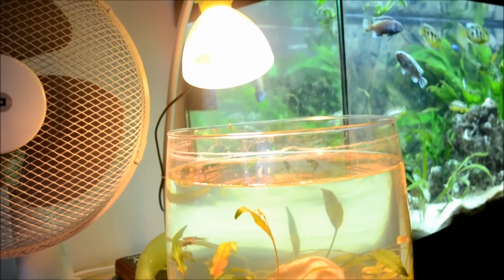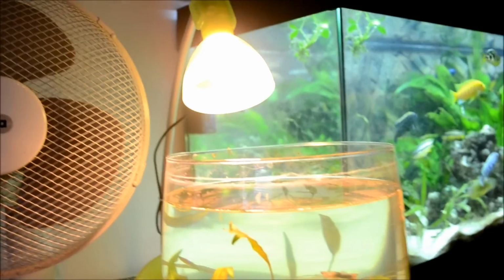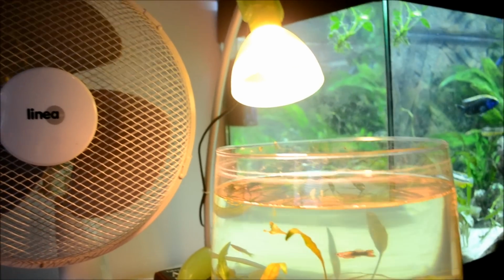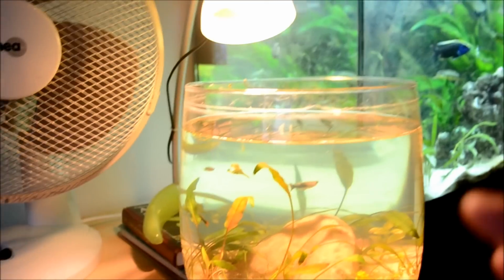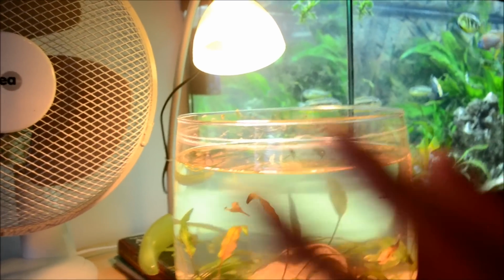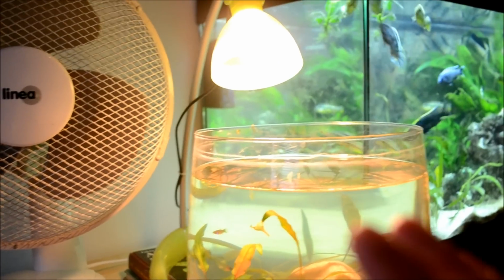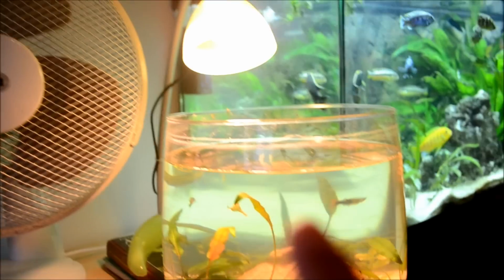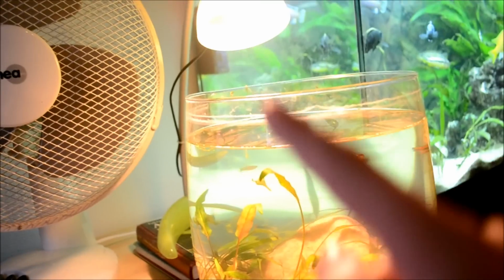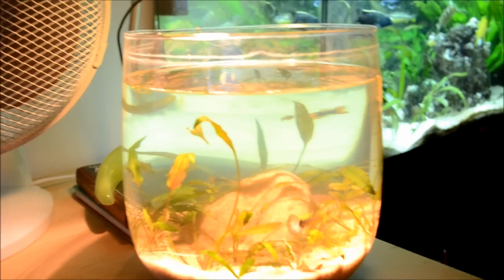I got some 18-watt LED light, actually just a pretty normal table light going over here. It also heats up the water, and it's kind of a heater. I guess that's what some people dislike about this one, that they can't see any filter or heater or anything, and that is basically just the heater.